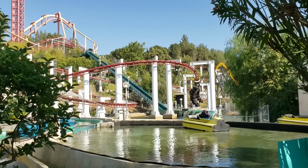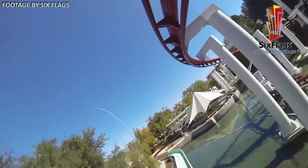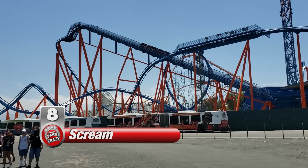Every bank turn is a roaring good time. You're pretty much guaranteed to have a blast. This ride is a ton of fun, and it made me wish there were more aero suspended coasters out there. Number 8 is Scream, a B&M floorless coaster.